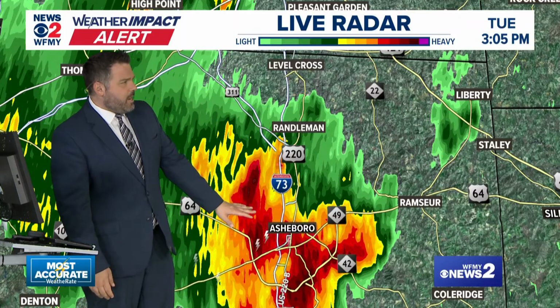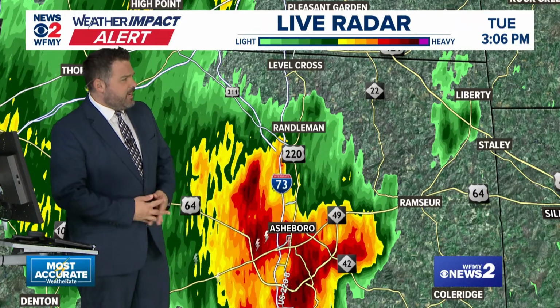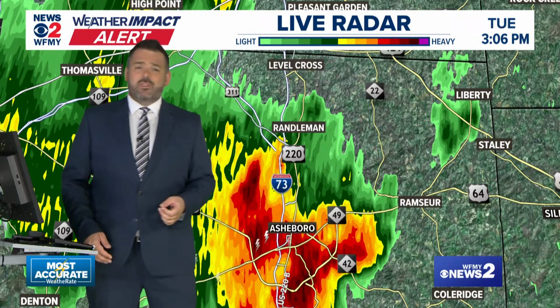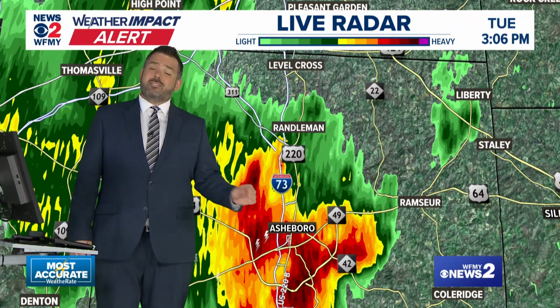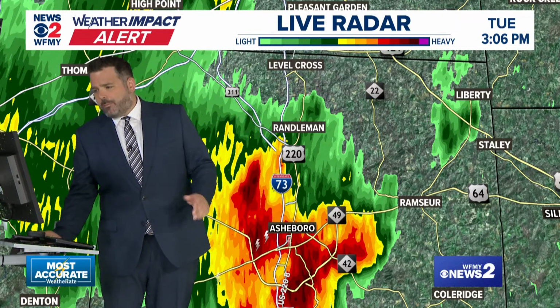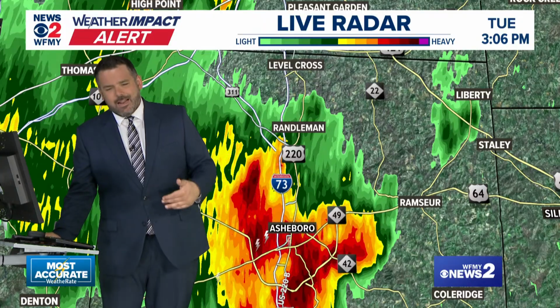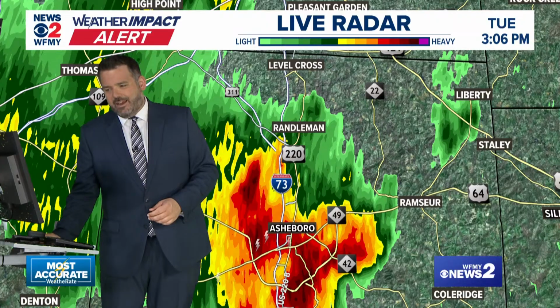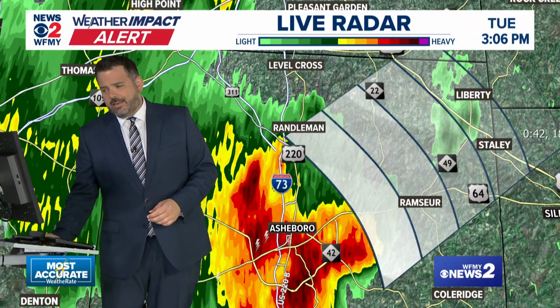Now, what I'm not seeing right now is any obvious signs of hail. There could be some. We've seen some hail within this storm system back when it was in Denton. Right now, it would appear to me that it's weakening enough that if you have some hail, it will be just pea-sized and not anything that's going to create any damage.